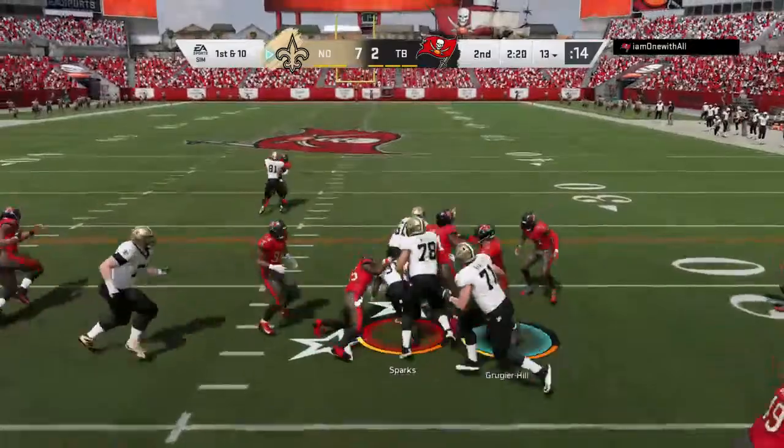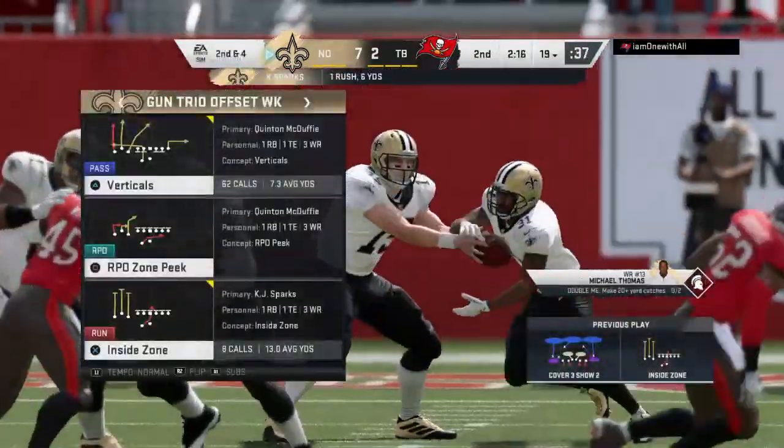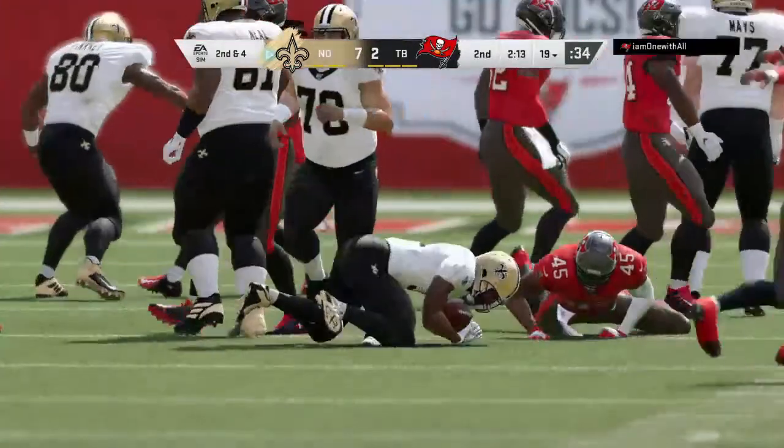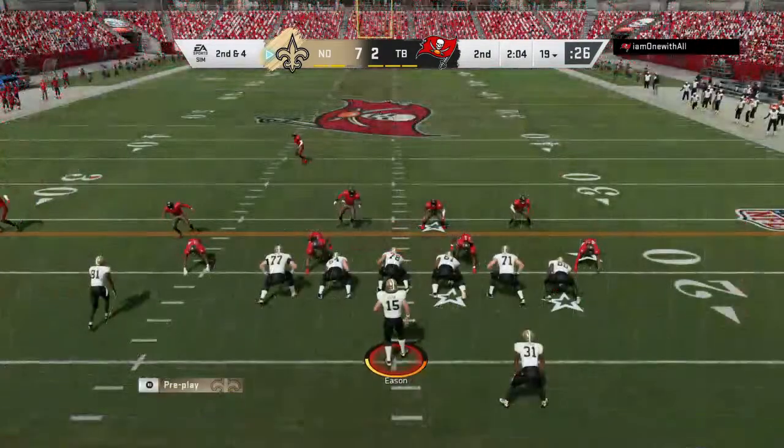On first down, it's Sparks. And a nice gain there as he'll be taken down just shy of the 20. He'll get a nice chunk there on the first down run, and it's 2nd and 4. It's a pickup of 6. Brings up 2nd and 4.